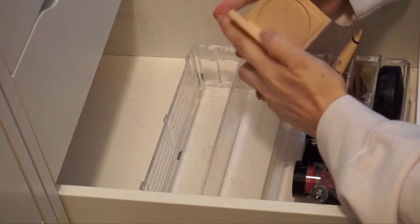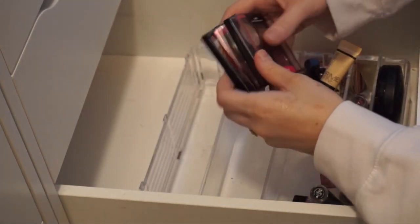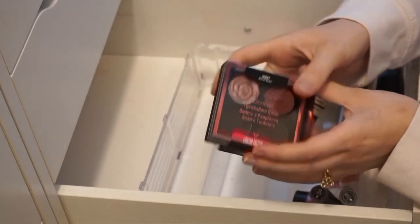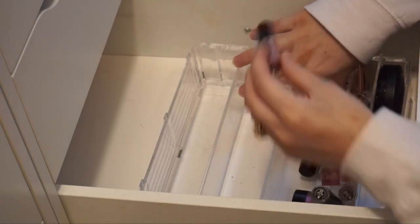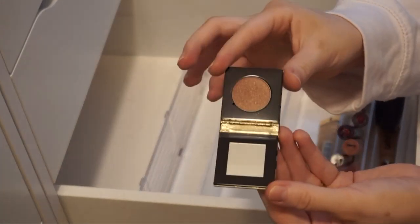Persona. I already know I'm getting rid of this. I have so many highlighters that look like this. It's just nothing special. Gonna get rid of this. Two Wet n Wild quads. Okay, Tarte lip paint. Don't need that. This is a Tarte Exposed. Like, look how boring this shadow is.